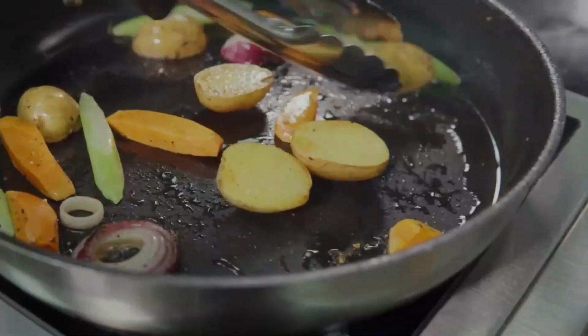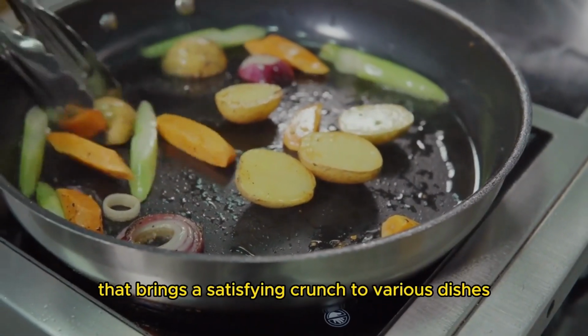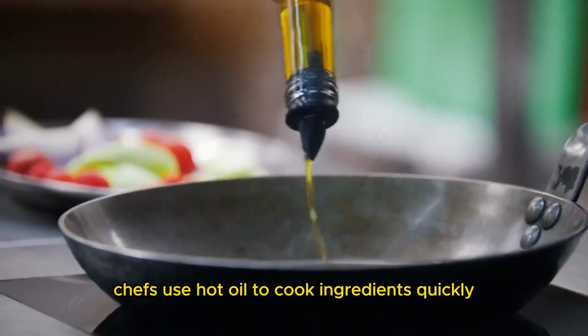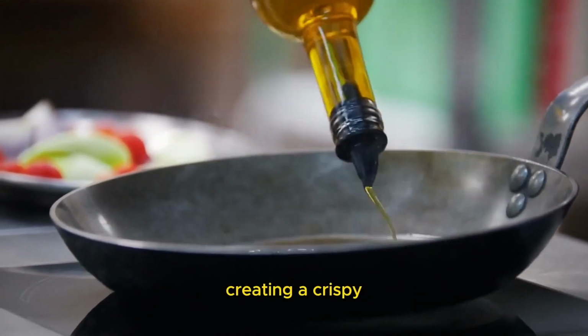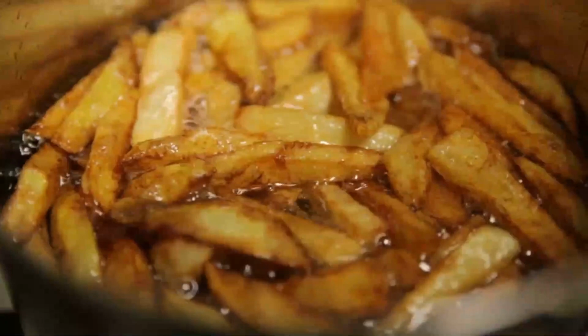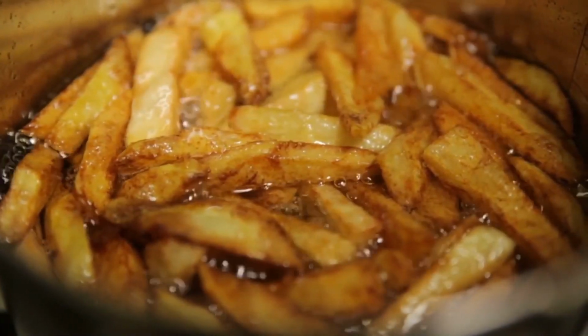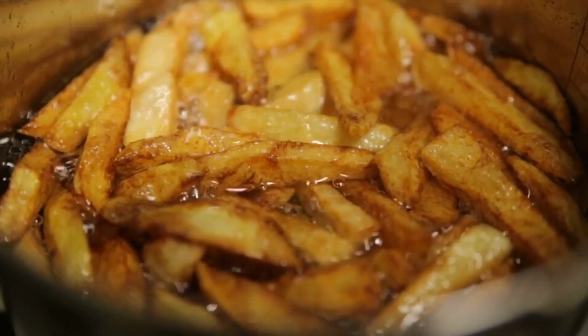Number 7. Frying. Frying is a technique that brings a satisfying crunch to various dishes. Chefs use hot oil to cook ingredients quickly, creating a crispy and golden exterior. From classic French fries to tempura-battered vegetables, frying adds a delightful texture and indulgent flavor to a wide range of foods.